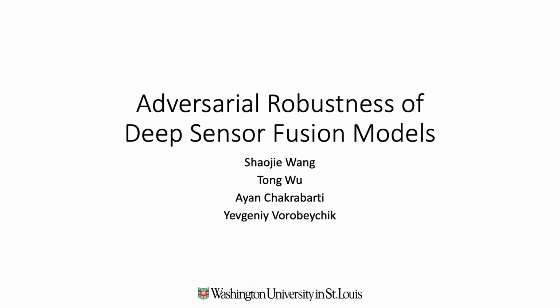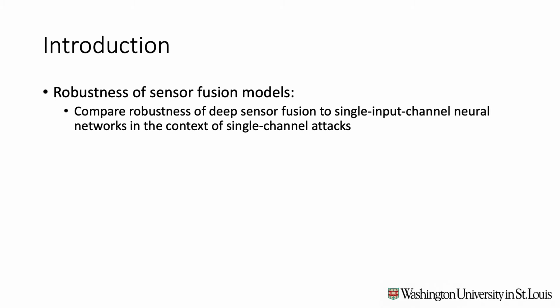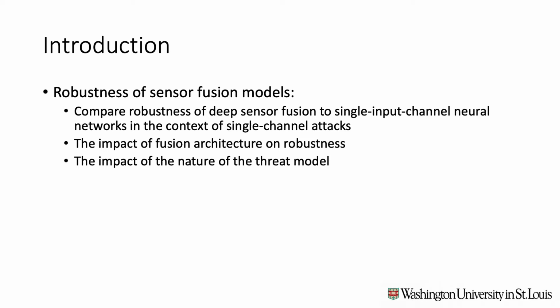Here we have adversarial robustness of deep sensor fusion models. In this work, we experimentally studied the robustness of sensor fusion models from the following 4 dimensions. First, we compare the robustness of deep sensor fusion to single input channel neural networks in the context of single channel attacks. Second, we study the impact of fusion architecture on robustness.